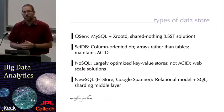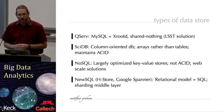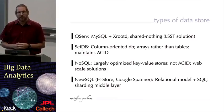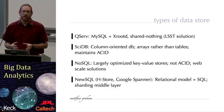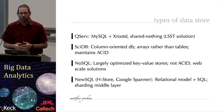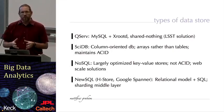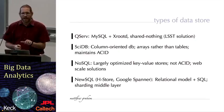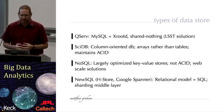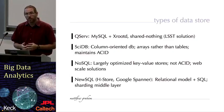Moving away from the relational model even further, in recent years there's been a movement called the NoSQL movement, and the idea is that they want to reject many of the precepts of relational databases and move to something that is far more performant, essentially a glorified hash table with that particular data structure. So these are largely optimized key-value stores, where the type of data object that's being stored is a key and a value. So large lookup tables. They're not ACID, but they are very good for web-scale solutions.